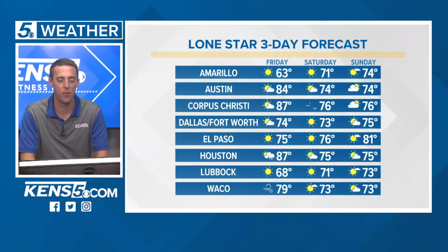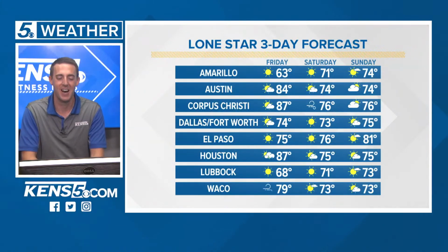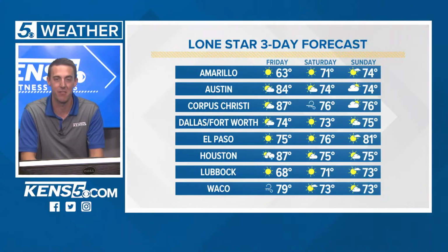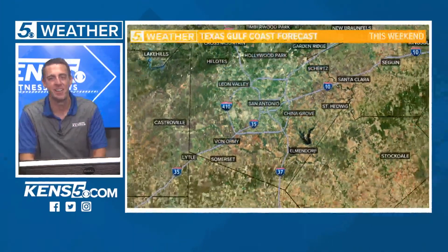Your Lone Star 3-day forecast showing 70s to 80s for highs across much of the state. Not too bad there. 60s for highs in Lubbock for today as well as Amarillo. And you see not a lot of rain chances as we head throughout the next few days other than what we have for today. Galveston, Port Aransas, and South Padre.